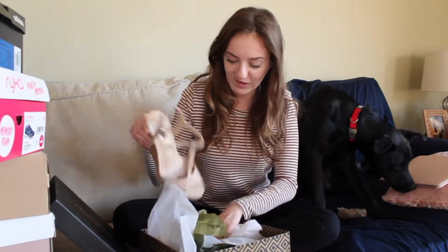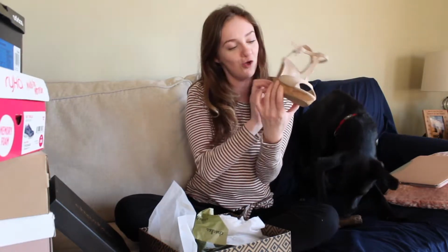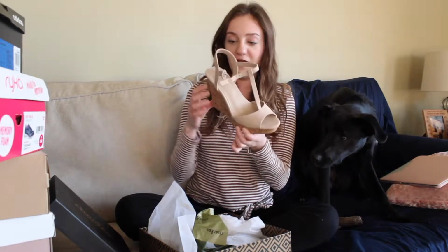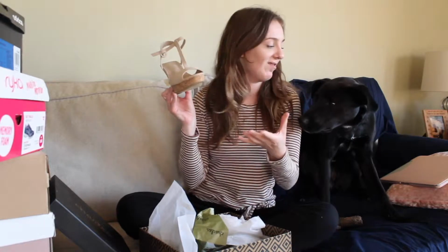But the wedges are this, and it's so cute. It's quite a big heel, but I thought it would be casual enough to wear with jeans if I'm just out with my friends.